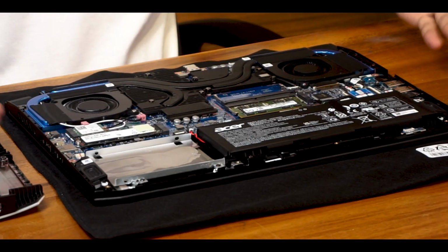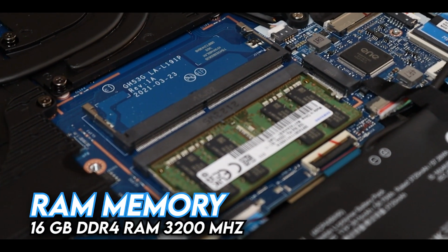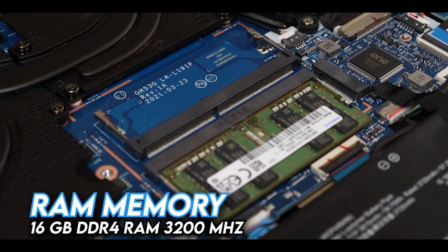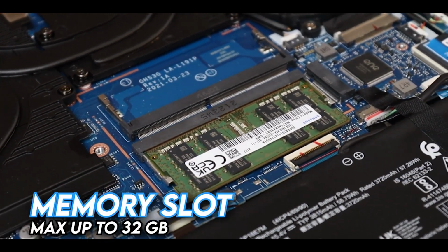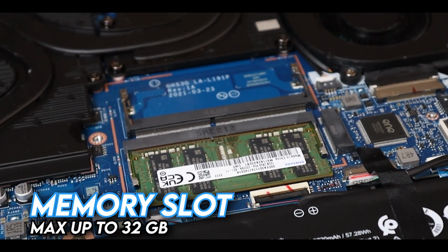Okay, so this is under the chassis. Guys, na-mention ko kanina, it's running a 16 gig. Merong isang memory dito na it is a 16 gig. So basically, meron pang another slot dito para makapag-upgrade kayo ng memory. I think ang advisable dito is another 16 gig para gawin 32 gig yung unit.